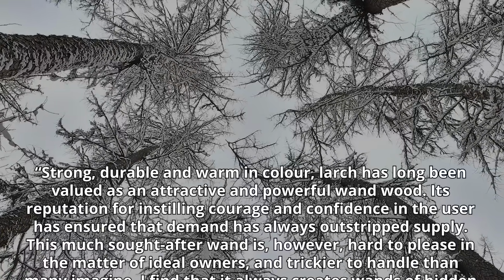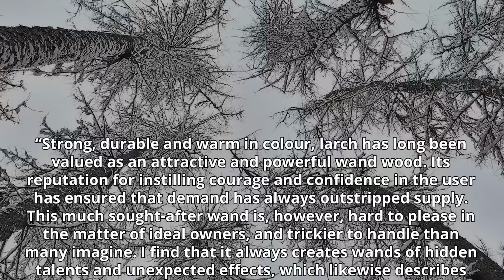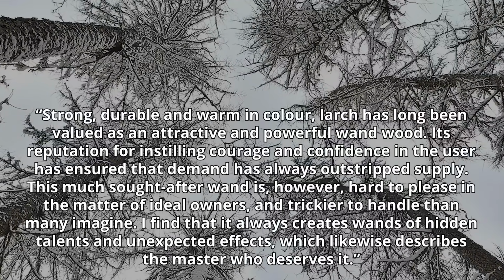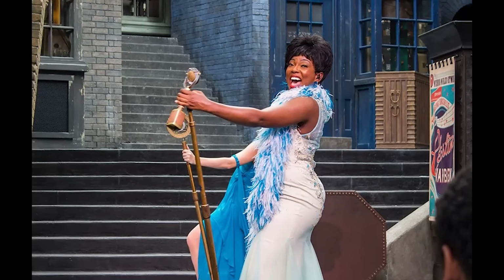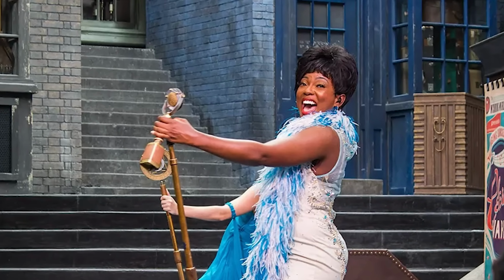This much sought-after wand is, however, hard to please in the matter of ideal owners, and trickier to handle than many imagine. I find that it always creates wands of hidden talents and unexpected effects, which likewise describes the master who deserves it. Celestina Warbeck, a Hogwarts graduate and popular singer, notably used a wand made of larch.